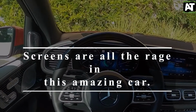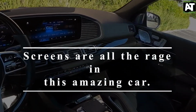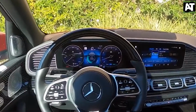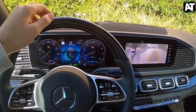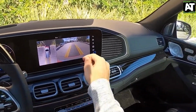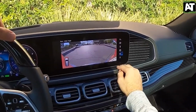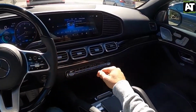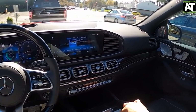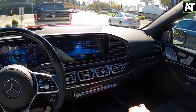Screens are all the rage in this amazing car. The dash has a single continuous screen that runs from the instruments in front of the driver to the center infotainment section. Scroll through the astonishing levels of information accessible, all of which are shown with vivid visuals. All residents have charging stations and a plethora of power outlets.